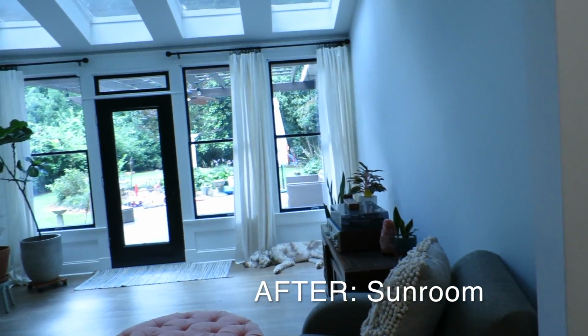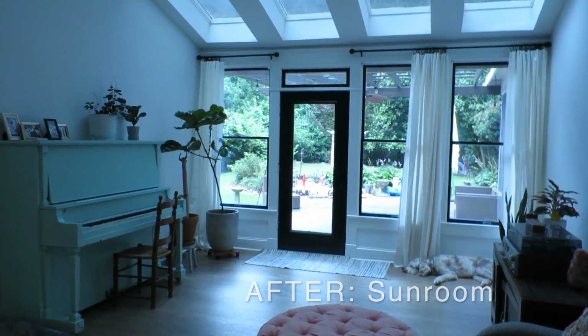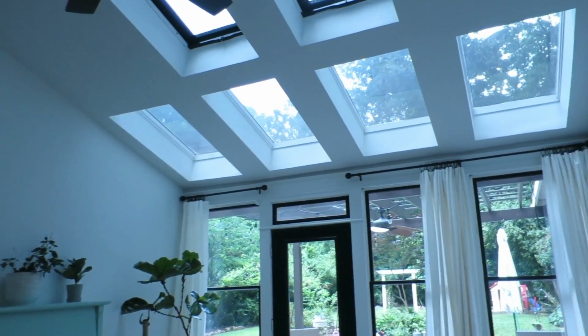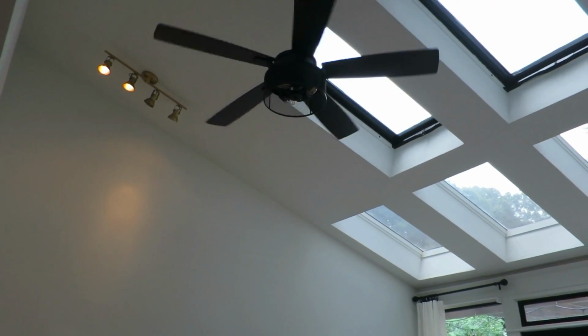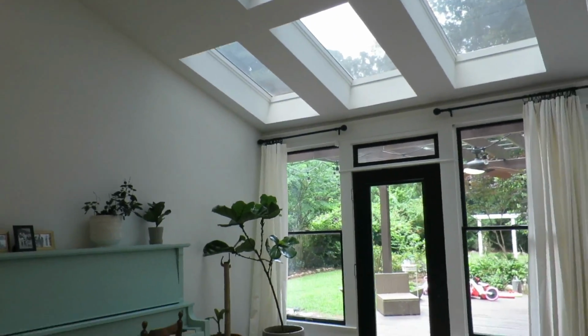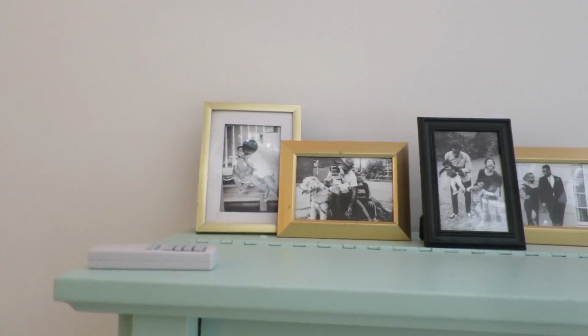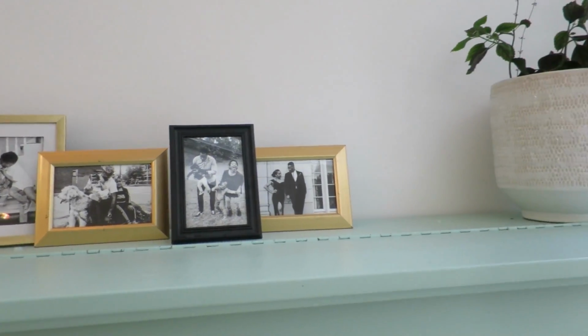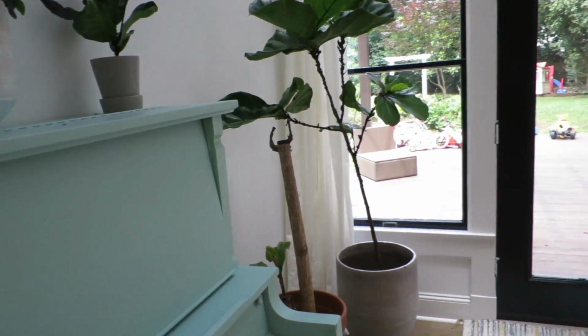This sunroom is my dramatic flair in the house. It's one of the first rooms that you see right when you approach the home, and I really wanted it to stand out apart from the main living space, especially since we're going to be adding a lot of art and portraits and plants to this room. I really just wanted to make it a room full of love and culture.